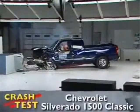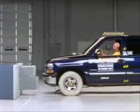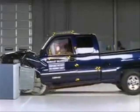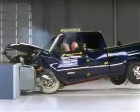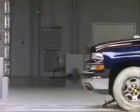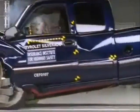This is the front crash the Insurance Institute for Highway Safety uses to rate the Silverado 1500 Classic. The pickup slams into the offset barrier at 40 miles per hour. It's not just the front end that crumples. The passenger compartment is also deformed. In the closer shot, you'll see that the driver's movement is not well controlled.